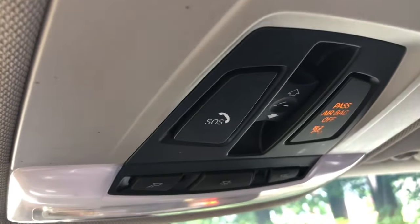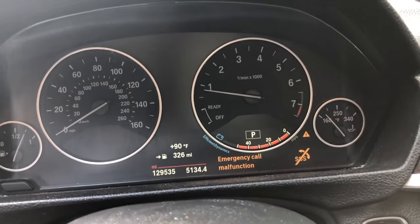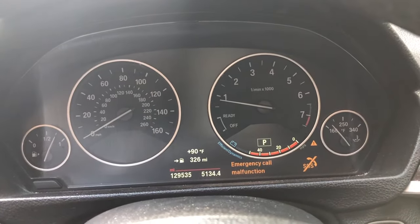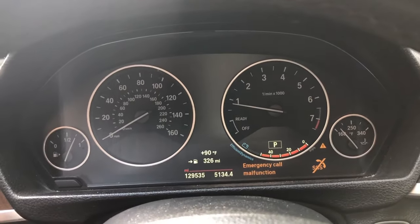And what that is, it looks serious, but it's just a battery. The battery that actually controls that is in the back of the vehicle. Now that battery itself is about $80 to $90 to change. It's $80, $90 for the battery, another $130 to change it from BMW.